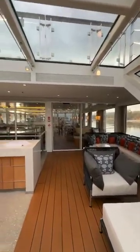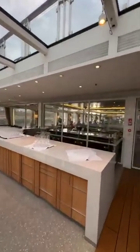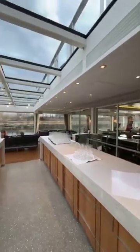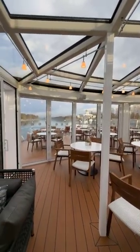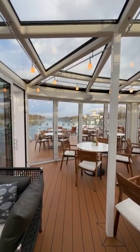So this is just a really nice area. As you can see, people are just hanging out. You can relax in here as you're sailing. You can also play games, whatever you want to do in here. So this is more of a quiet area during the day when there's not lunch or dinner being served.